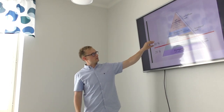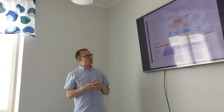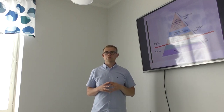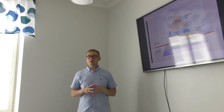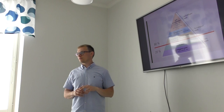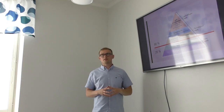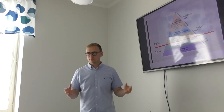This is the thing. People have been arguing that 80% of people's potential is lost if only basic needs are met. This is a really big thing. Think about it. In the water industry in Finland, that's 400 million euros if it's 20%. So now you have, that's a lot.